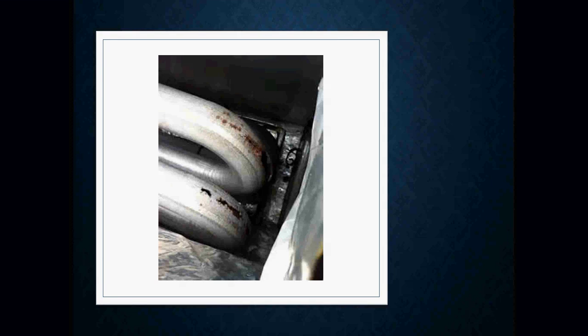Now, here's another example of a crack. You can kind of see it's defined, but it could be a little bit harder to find. So you're going to want to inspect your heat exchangers as best as possible to find any sort of deformities or any sort of issues. Now here is a rooftop heat exchanger. Again, notice where those cracks are, right on the bends. That's usually where they're going to crack.